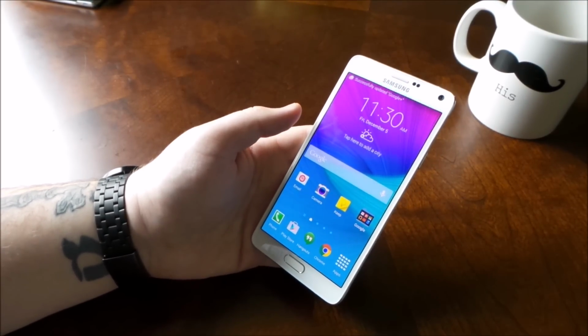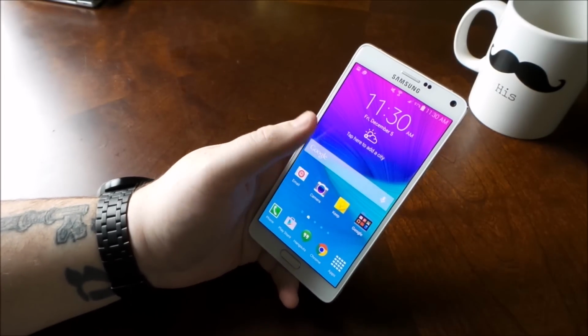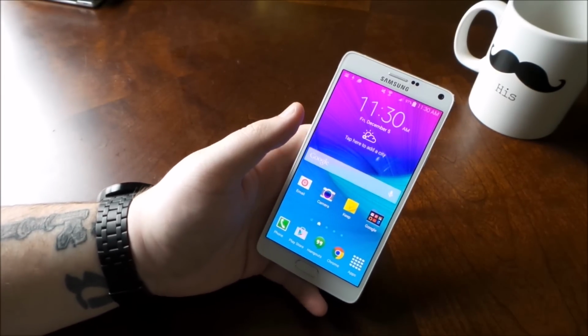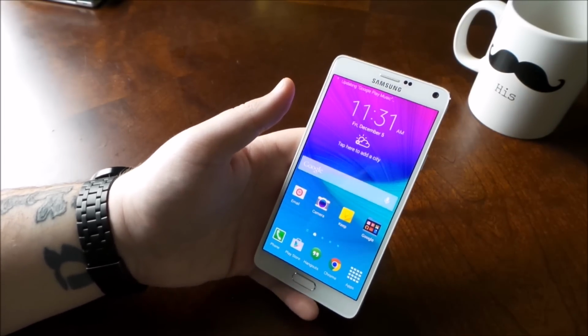Let's see. Okay, Google. Okay, Google does work. So they are working on it. They are making it a lot better than it was before. They are doing a lot of things to bring their phones into the current generation of Google devices, but it is still Samsung.